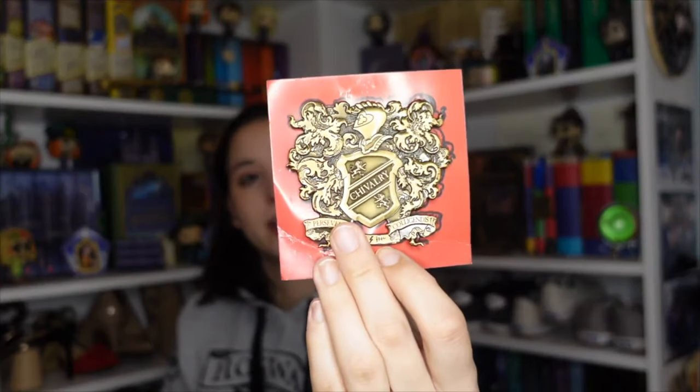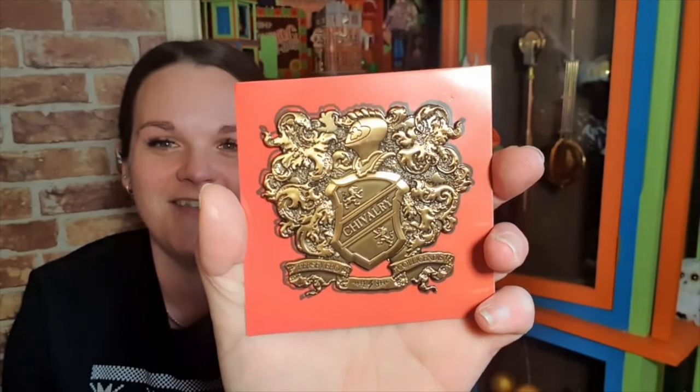Huge pin. Wow. Look at how beautiful that pin is. Oh, that is a nice design. That is a huge pin. Chivalry. Oh, wow. That's huge. Oh, I was gonna say, I gotta keep this pin. We bought two boxes. I gotta keep everything.